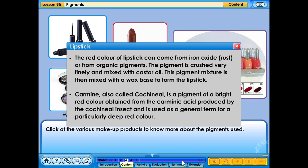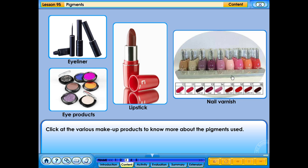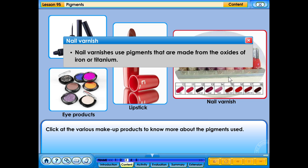Carmine, also called cochineal, is a pigment of bright red color obtained from the carminic acid produced by the cochineal insect and is used as a general term for a particular deep red color. Nail varnishes use pigments that are made from oxides of iron or titanium.